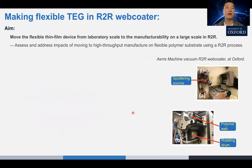So my aim is basically to transfer the studies from the laboratory scale to roll-to-roll manufacture. To do that, I will assess several impacts during this transfer. At Oxford, we have a real industrial type roll-to-roll web coater. There are some vacuum deposition sources inside, like sputtering and evaporation. And here are the roll-to-roll lines. This is the main coating drum. This is the rewinding roller. You can see some polymer web on it.